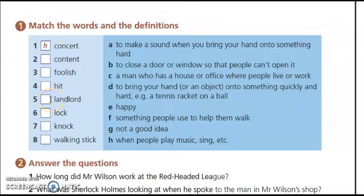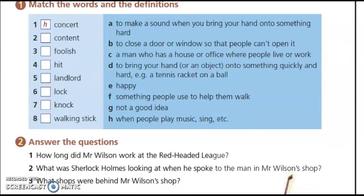Then I have landlord, number 5, I match it with C, a man who has a house or office where people live or work. Then number 6, lock, I match it with B, to close the door or window so that people can't open it. Then number 7, knock, I match it with A, to make a sound when you bring your hand into something. Then the last one, walking stick, it must be with F, something people use to help them walk. I will give you the chance to solve the next question till the end of the page. Then we discuss the answers together at the next session or the next lecture.